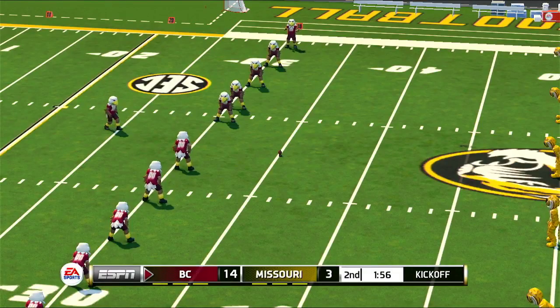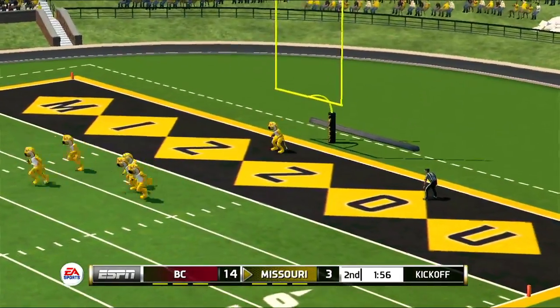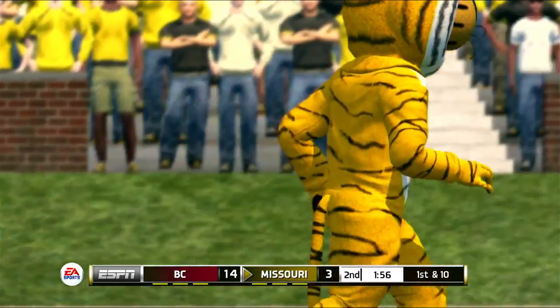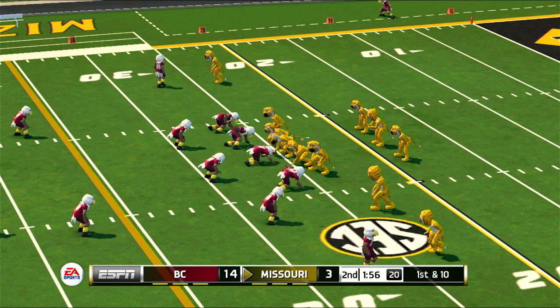The kicker looks like he's ready to kick this one off. Excellent kick. And it goes into the end zone, down for a touchback. It was a pretty one-sided first quarter, but I wouldn't be surprised if things changed in a big way before halftime.